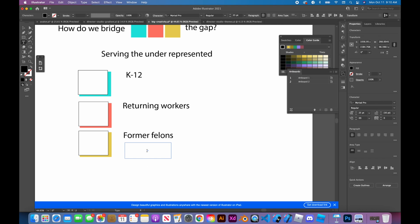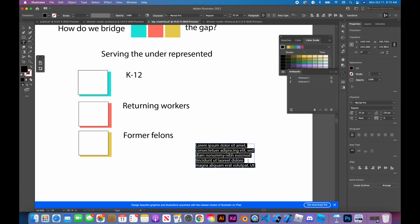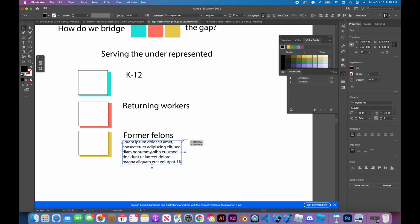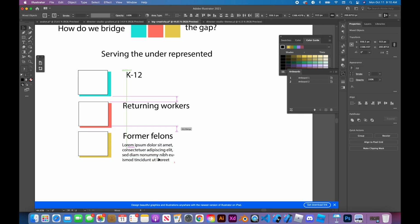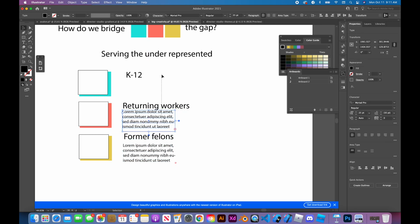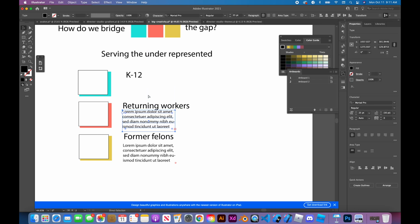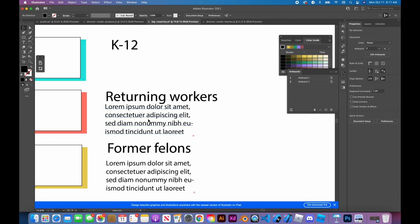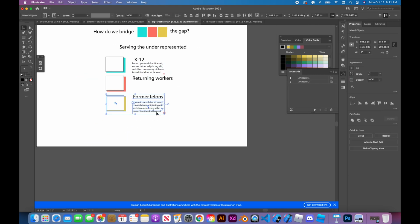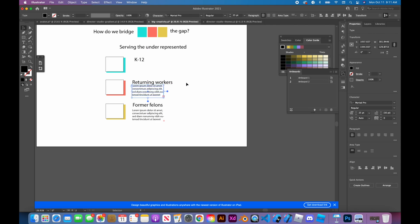I just want some filler in here. I just need a little bit of filler text. And this could be something like showing. Am I touching the wrong key? It's option, right? There we go. I'll just copy it.